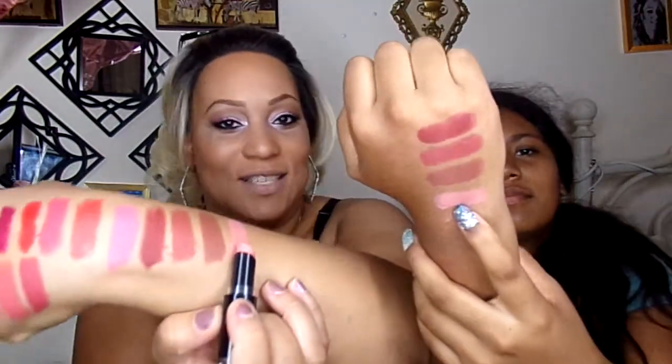The next one, I think these are all the new ones. Yes, this is more like the pinky nudes and the nudes category. All right, here's this one. Oh, yeah, I love this. I wore this so many times. It's so beautiful. Ooh, that looks pretty on my baby. This is 903C Just Peachy. Love this one.